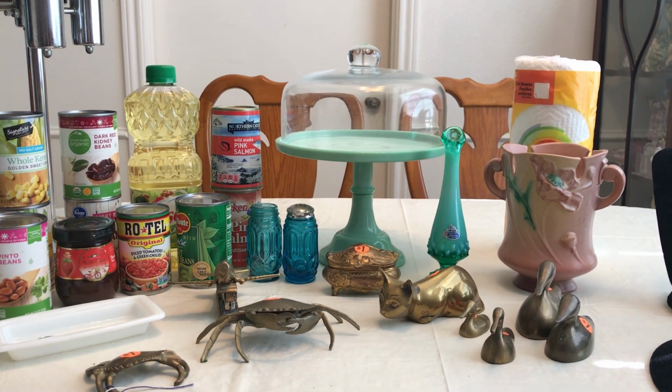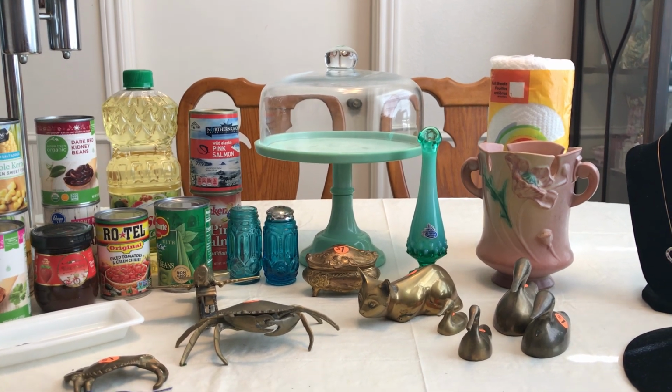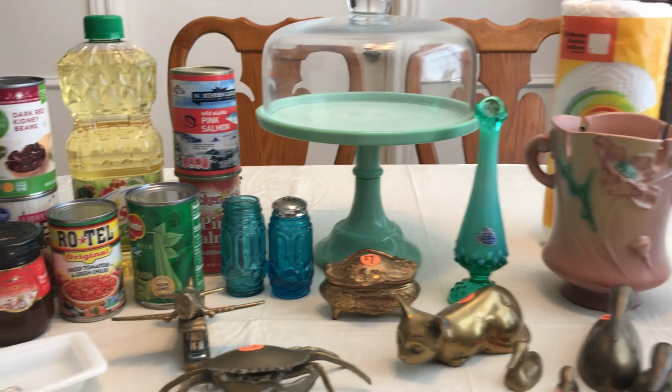Really this amounted to one estate sale and, no, actually 2 estate sales and a garage sale. That is really kind of how it went for most of this part. I'll go ahead and tell you as I go along, but I found some fun stuff.